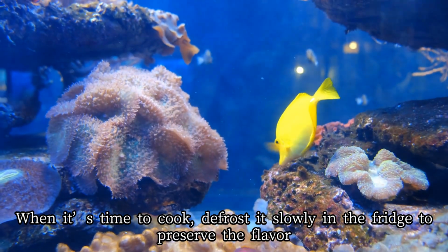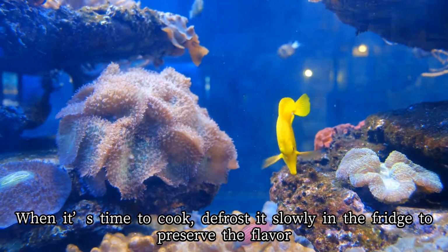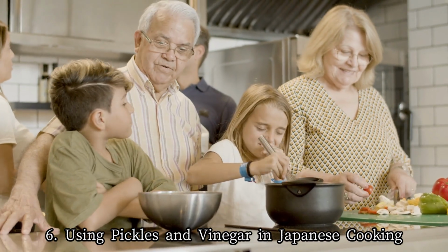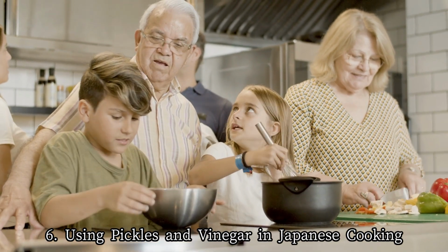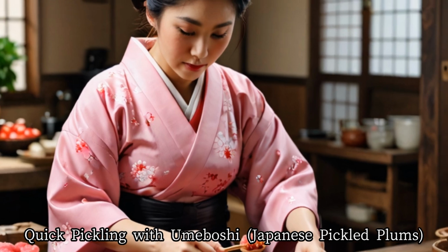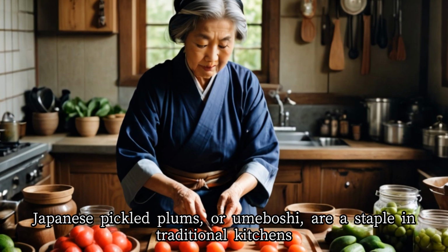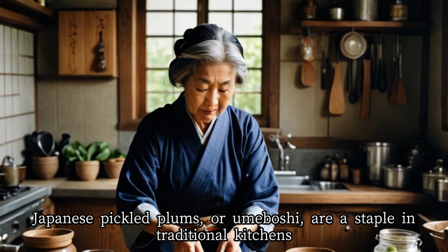When it's time to cook, defrost it slowly in the fridge to preserve the flavor. 6. Using pickles and vinegar in Japanese cooking. Quick pickling with umeboshi, Japanese pickled plums. Japanese pickled plums, or umeboshi, are a staple in traditional kitchens.